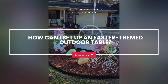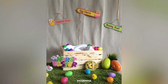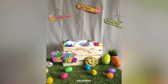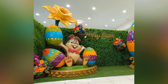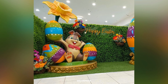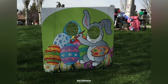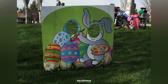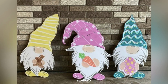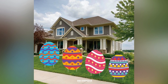How can I set up an Easter-themed outdoor table? If you're hosting an Easter gathering, a beautifully decorated outdoor table can be the perfect centerpiece. A pastel or floral tablecloth sets the tone for a festive meal. Adding a centerpiece with a rustic wooden tray filled with decorated eggs, candles, and fresh flowers makes the table look elegant and seasonal. To make it even more fun, using bunny-shaped napkin holders and colorful plates gives the table a playful and stylish look.